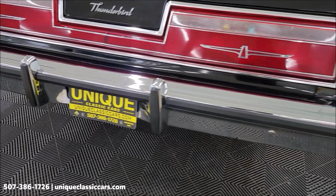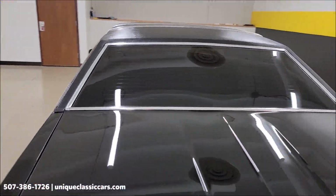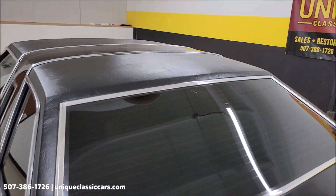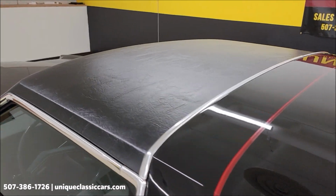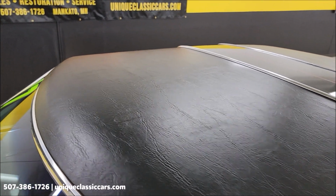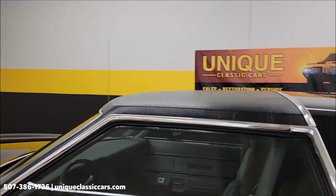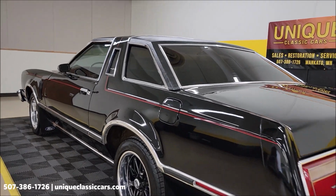Chrome bumper also shows well. The black vinyl top, also nice condition. Just don't see them out there in this condition that often. Although it was a very popular selling body style, no doubt about that. Still pictures, take your time looking through the pics, probably close to 100 pics of this car online.